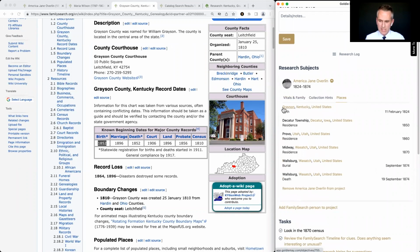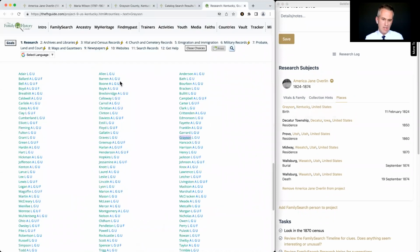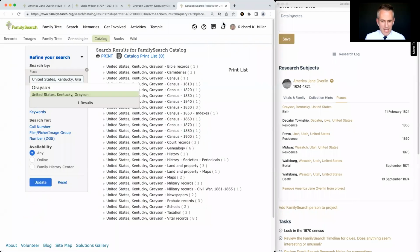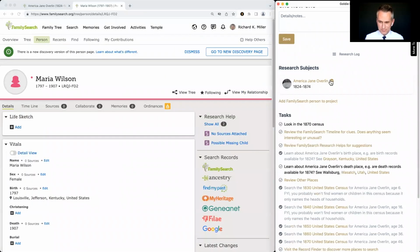So if you go into Places, you see her birth and her death, but then it also puts the various places that she lived according to the tree. So if you know she lived in Decatur County, Iowa, you could open up the various articles for that county and search inside the catalog for that county, or Family History Guide has lots of links to the various resources for each county. So that's the Places tab. I wanted to show you that.